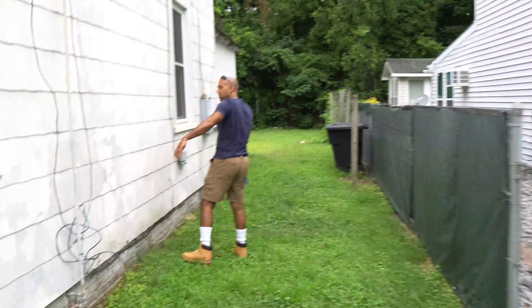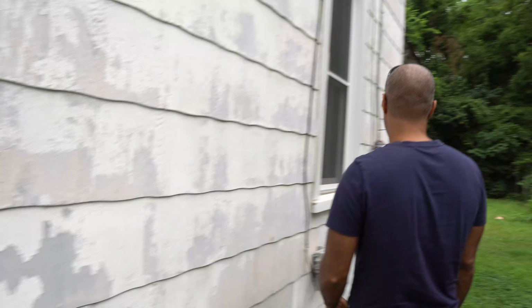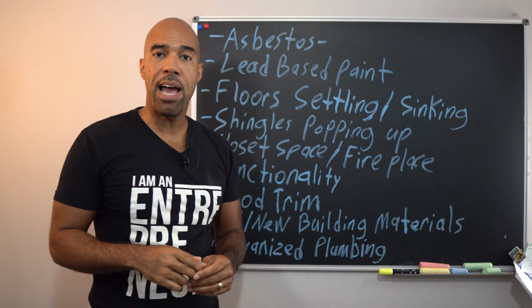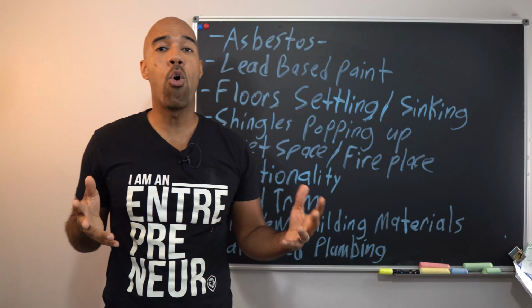All this stuff, you can't be having this stuff here, man. The city does not like to see chipping paint. All right, as we're walking around the side there, you see the chipping paint. Generally speaking, that's older paint. We don't know how old that paint is.